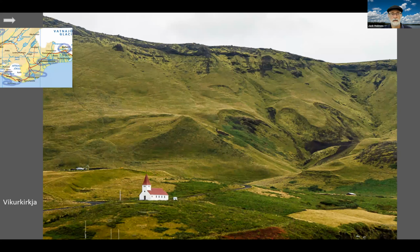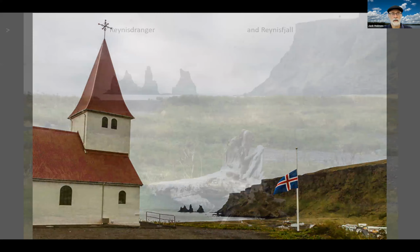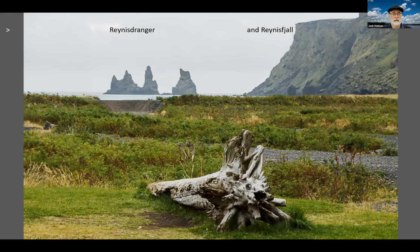Víkurkirkja. This is the church at Vik. Kirk means church. You see a lot of photographs of this particular church. It's very photogenic. And then out beyond it, you see some of the famous rock formations near Vik. But first, we're going to see here Reynisdrangar and the Reynisfjall. This is on a beach near Vik.